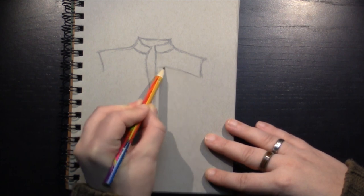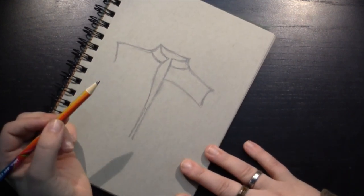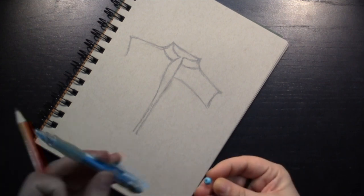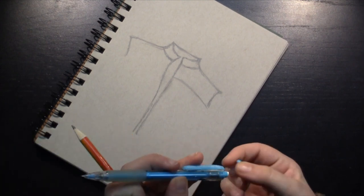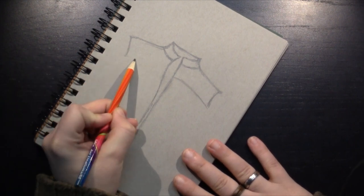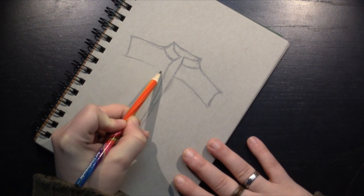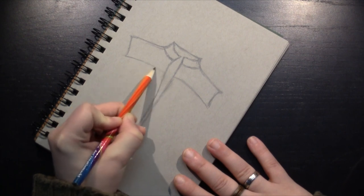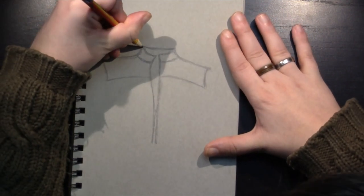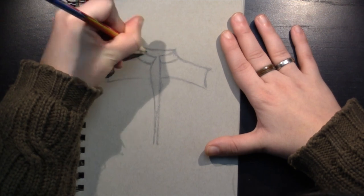So on some level, I'm just starting to put in some detail here on the jacket, some seams. On some level, I'm definitely way more skilled and trained when it comes to drawing than I am on other levels, just because I didn't choose these objects as my subject to draw.